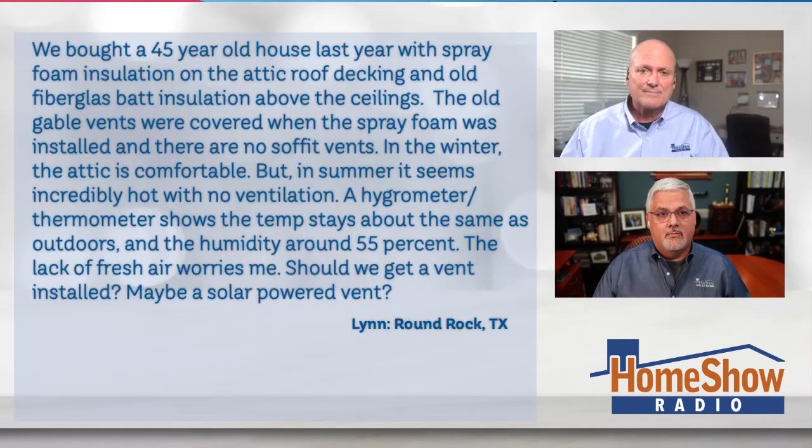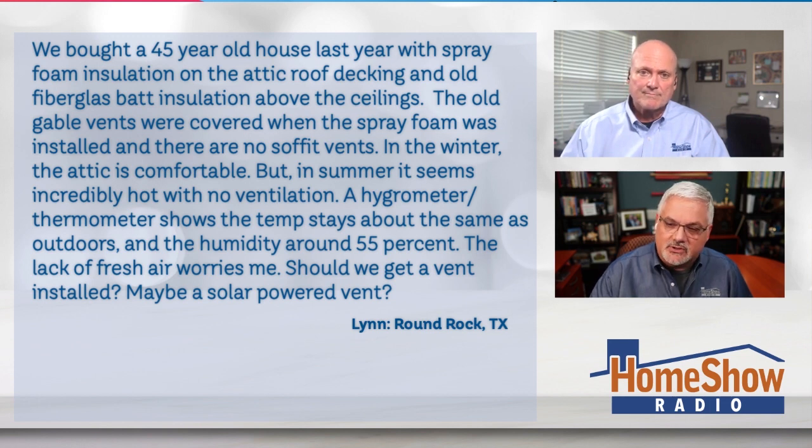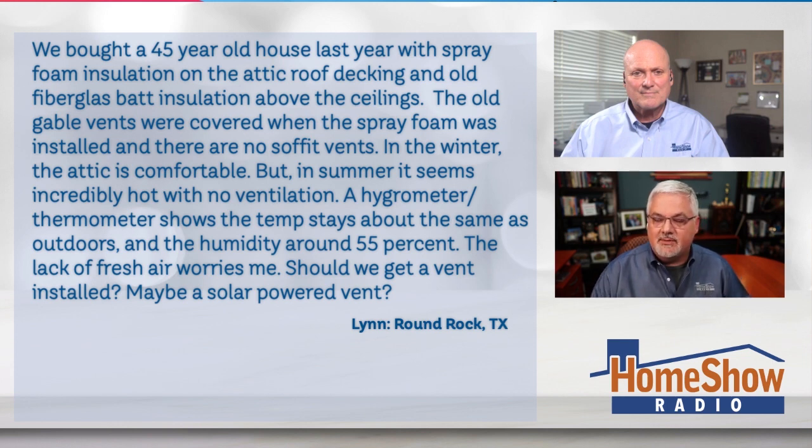Yeah, it's foam in the attic, she says. We bought a 45-year-old house last year with spray foam insulation on the attic roof decking and old fiberglass batt insulation above the ceilings. And the old gable vents were covered when the spray foam was installed, we guess anyway. And there's no soffit vents. In the winter, the attic is comfortable, but in the summer, it seems incredibly hot with no ventilation. So we took a hygrometer and thermometer, and it shows that the temperature stays about the same as outdoors, and the humidity is right about 55%. The lack of fresh air, though, worries me. Should we get a vent installed, maybe a solar-powered vent?